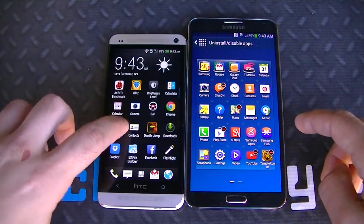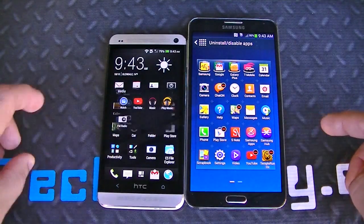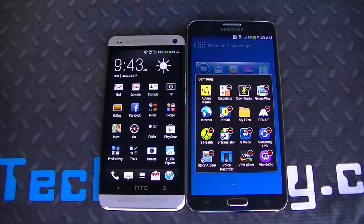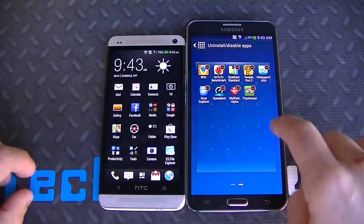But over here you could set it up alphabetically, custom, or most recent. Custom allows you to create folders in the app drawer, which you could also do here with the Note 3. Alright, again, you got Samsung Knox, S Health, all these features, S Voice, Story Album, etc. So S Translator, all that comes with the device.